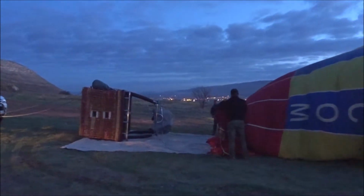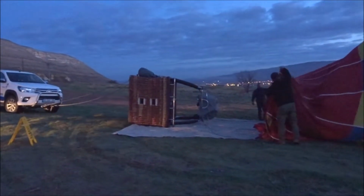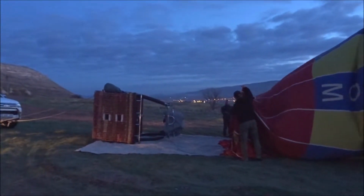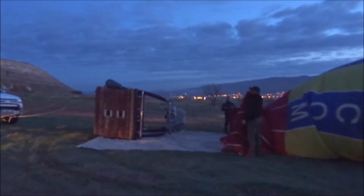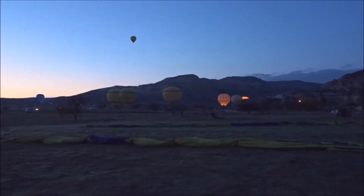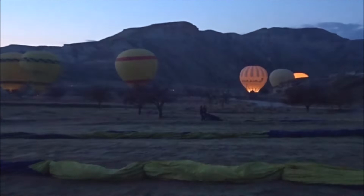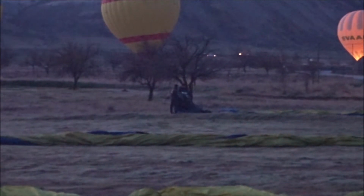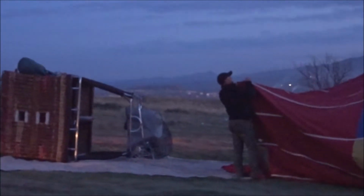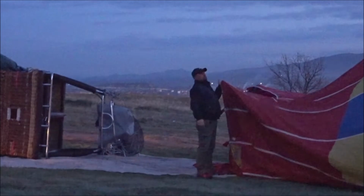First they fill it with air, and only after that they start using the flame. After that they will use the heat from the flame to make the air inside the balloon hot. See if you can see here, they are first unfolding the balloon. After that they'll open the inlet and turn on a big fan over there, and that's how the balloon gets inflated.